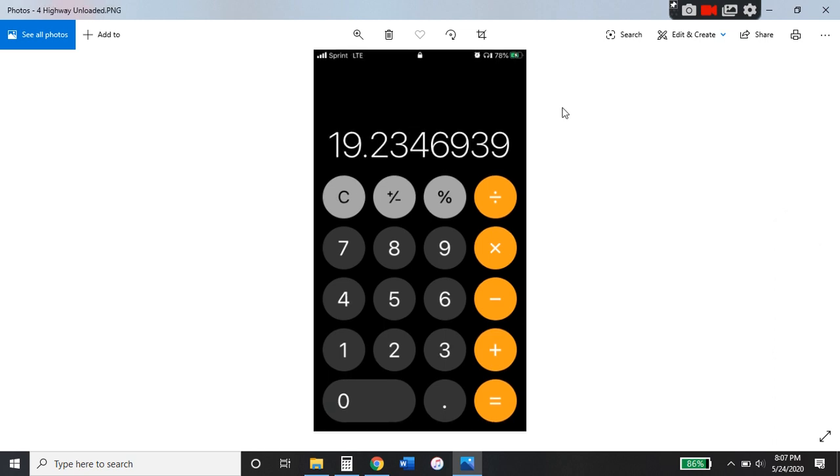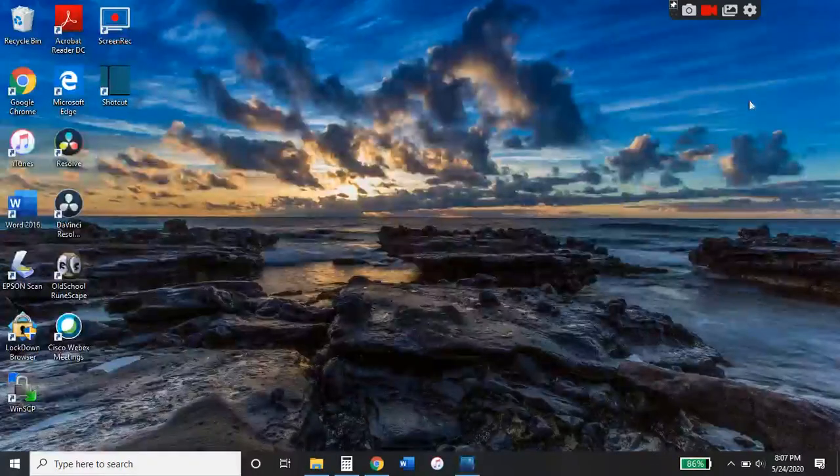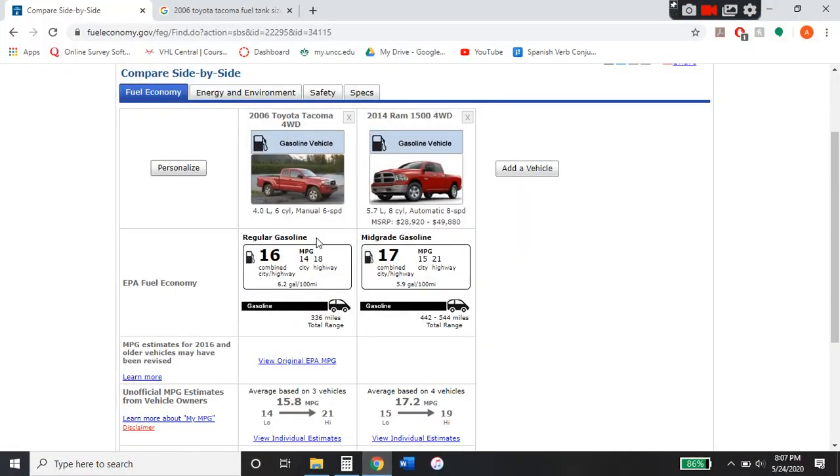Now this is interesting, because this is a full 100% highway trip, and I got 19.23 miles per gallon. That's only 2 miles per gallon better than it completely loaded on the highway with a four-wheeler and a trailer. Now, that's quite interesting, and here's why. Looking back at this, you can see a 2006 Toyota Tacoma gets 16 combined city and highway, with 14 miles per gallon in the city and 18 on the highway. I was getting about 17 mixed, which is about right where it is.